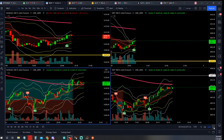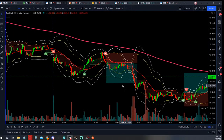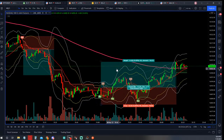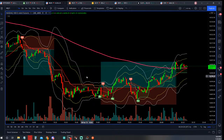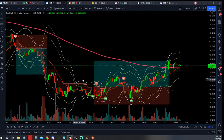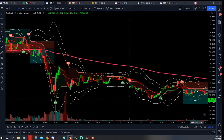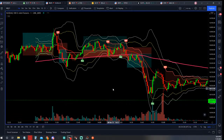So let's look at this Nasdaq, because this Nasdaq got us 2 good trades tonight so far. These would have been $300 each. I know I was just in an ES trade, but I'm really starting to think Nasdaq's the way to go. So let's look at the day on the Nasdaq, shall we?